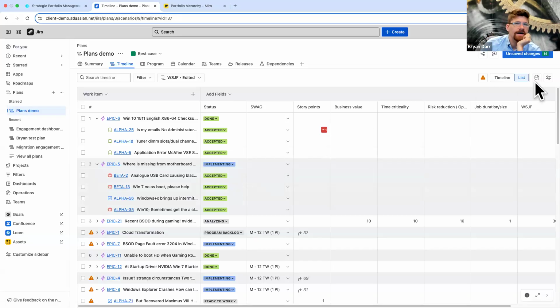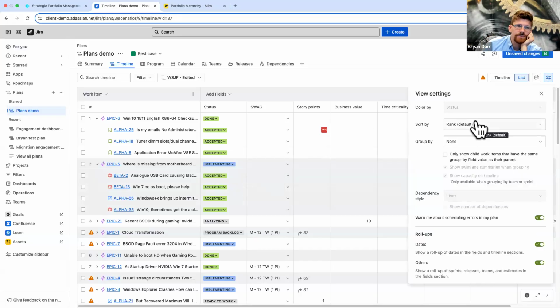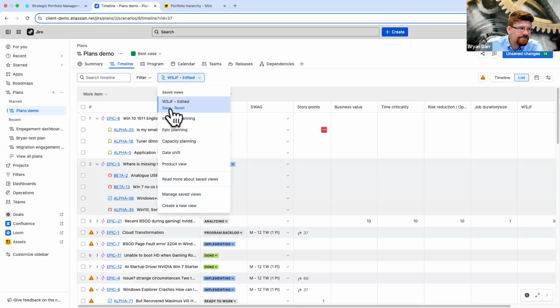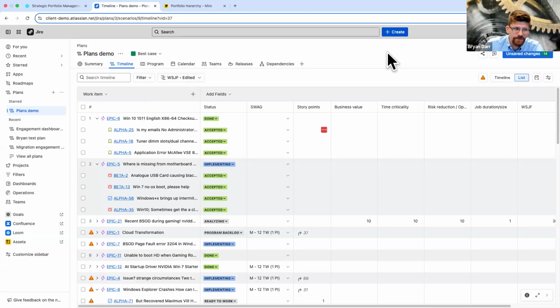And then you can adjust this view so you can sort by certain aspects. You can group by certain aspects. But again, this is for the teams to figure out. And once you have a view, you can save that view, and then you can share that view internally, so that we're all singing from the same music sheet, as it were.